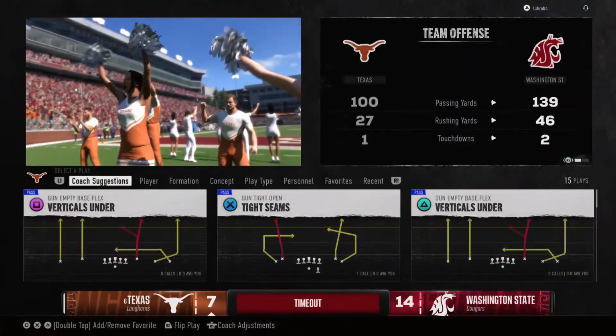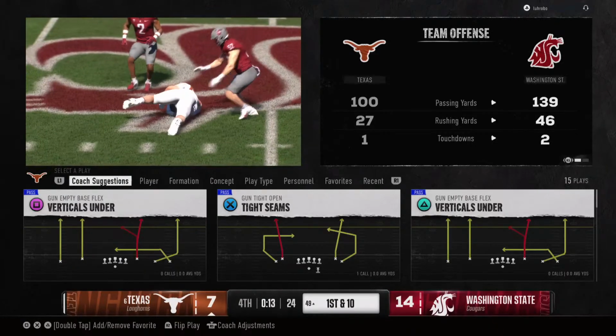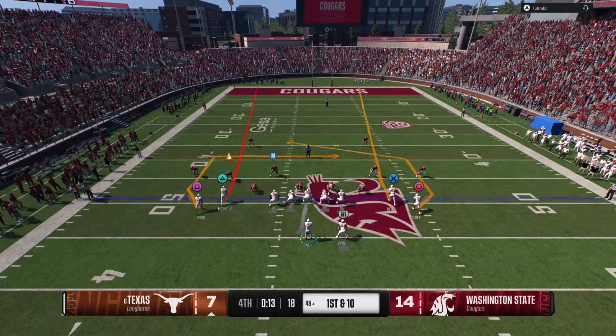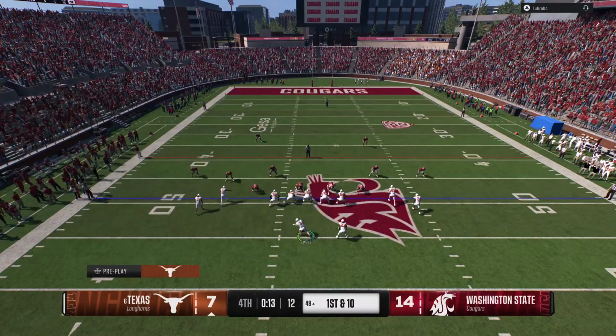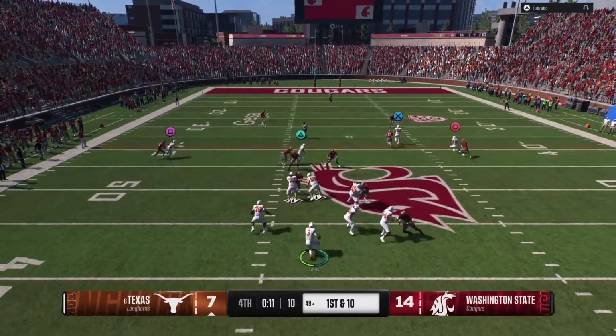Timeout is called. Clock stops. 13 seconds to go in the game. Man, this quarterback is going to have to be deadly accurate here in this 2-minute situation, right? And that's really what he's had to be all game long. He hasn't had a lot of yards because the coverage has just been so tight. He's had to be pinpoint perfect. It's been hard just to find completions, no doubt. That's going to be the same thing here in this 2-minute drive.